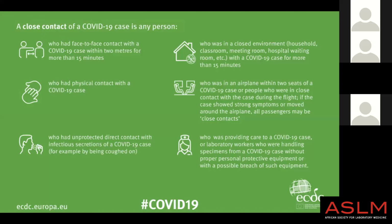Now, what is a contact? A close contact is a contact that has a higher likelihood of having become infected by contact with an infected person. This includes people who have face-to-face contact with a COVID-19 case within 2 meters for more than 15 minutes, people who have physical contact with COVID-19 cases, for example, having been coughed upon, living in enclosed environments such as your family members, because there's a lot of contact in that close environment, being on a plane very close to a COVID case, or being a healthcare worker or laboratory worker handling specimens without personal protective equipment. And this is what defines close contact.